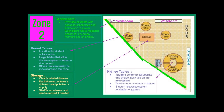Zone 2 easily accommodates group learning and collaboration. In this zone, student groups can work at their own pace. Each group has access to whiteboard space to share ideas and brainstorm with their peers. The round tables provide a large surface for students to work together on projects and tasks. The projector and smartboard can be used to play interactive games and explore together on the web. Storage units contain supplies and manipulatives for the students.